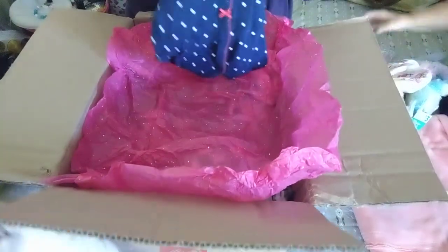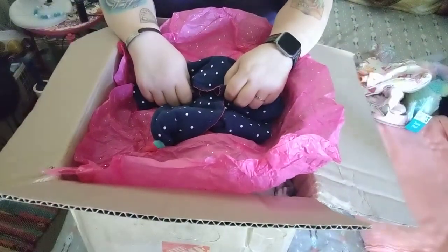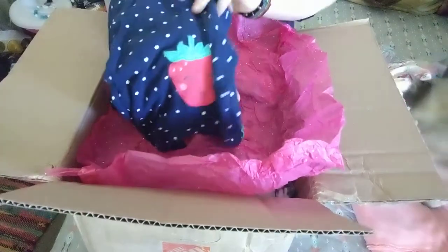And an adorable, Dixon, do you mind? Sorry about the cat. My dog's over here trying to chase him. And this has a little strawberry on the butt. Cute.